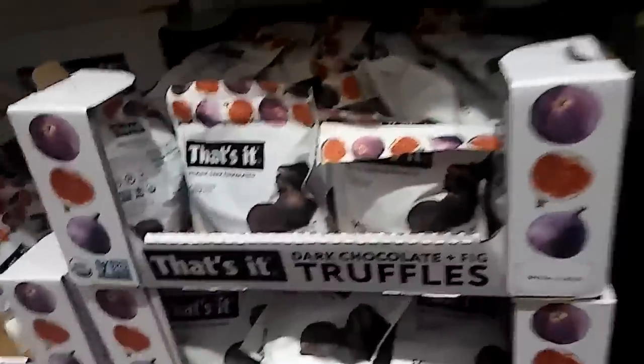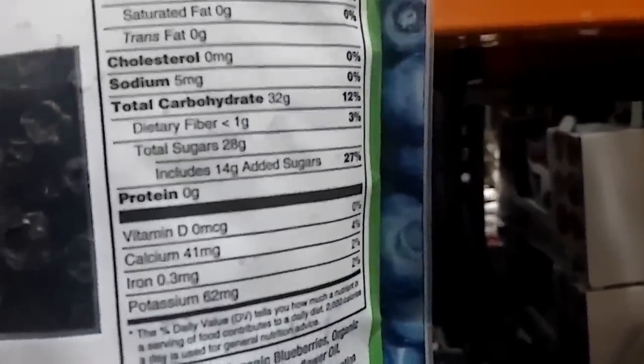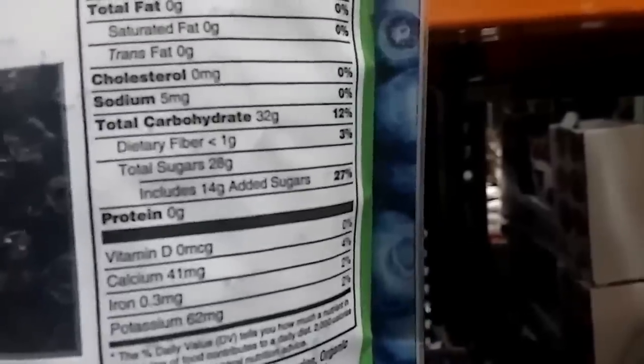Oh man, would have been good. But be healthy for the kids, maybe. And dried blueberries. But even this, see, it'll say 14 added sugars. I was expecting it to say no added sugars. Look at that. Why do you add 14 added sugars? Come on.